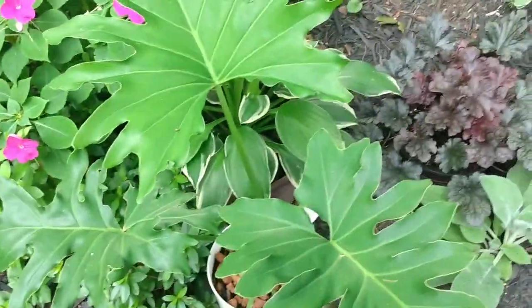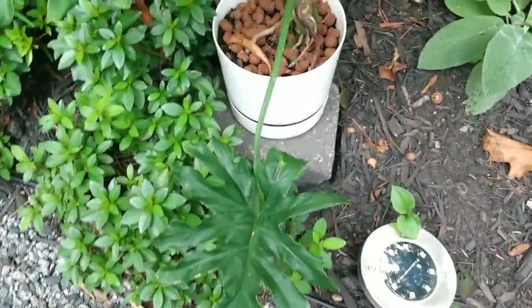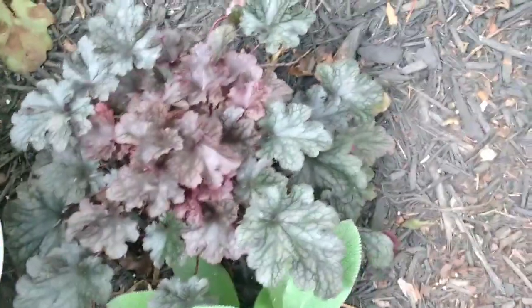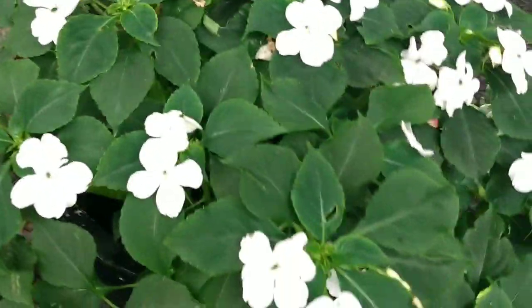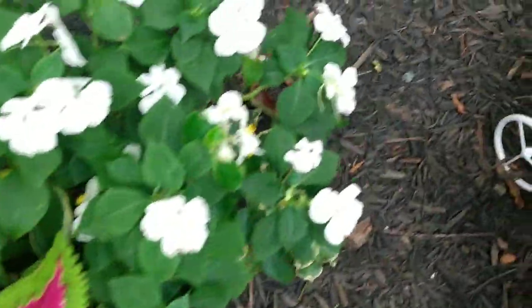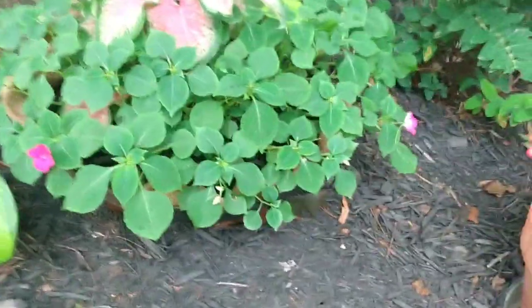I can never get this right, philodendron or rhododendron, but when I brought it outside, it had one leaf on it, and now it's got 1, 2, 3, 4, and I believe, yep, one is on the way right there. We've got some heuchera that's still looking good. More coleus right here, and hostas, coleus, and begonia. So everything is still looking pretty good.